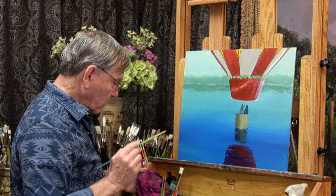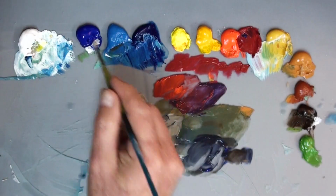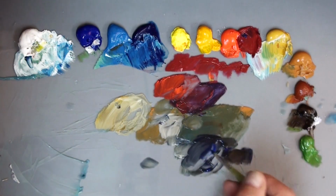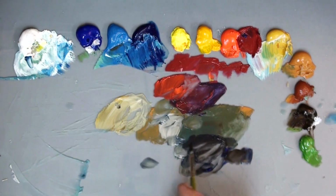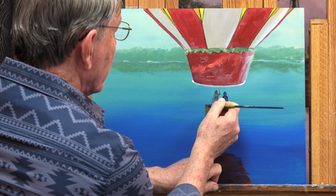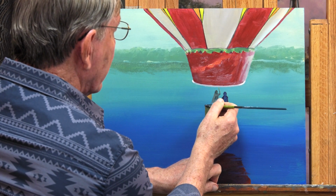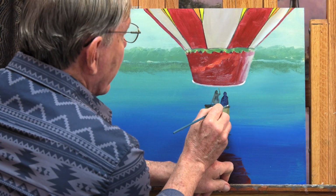Now I'll be using a smaller pointed brush, and we'll start with some of the details. Everything has been blocked in right now, so now we can start putting on the finishing touches. Here we have the edge of the basket. We're kind of looking down into the basket just slightly. And there's some highlights right on this side.